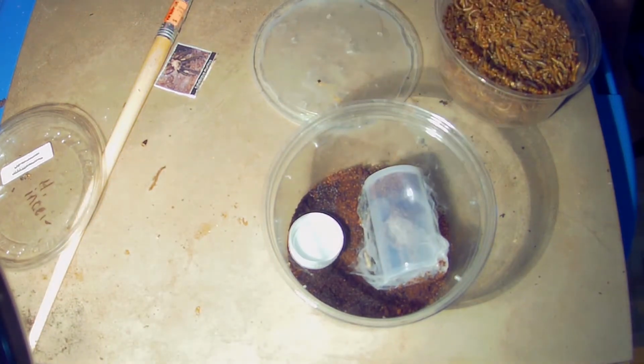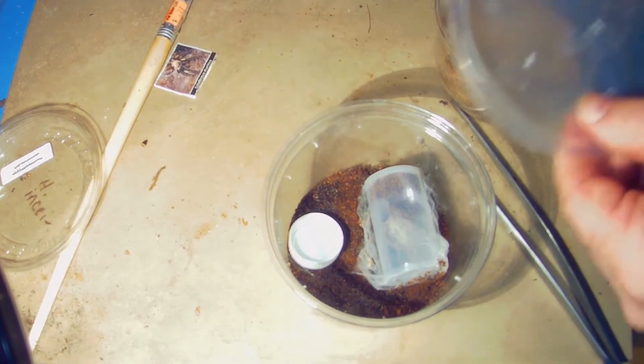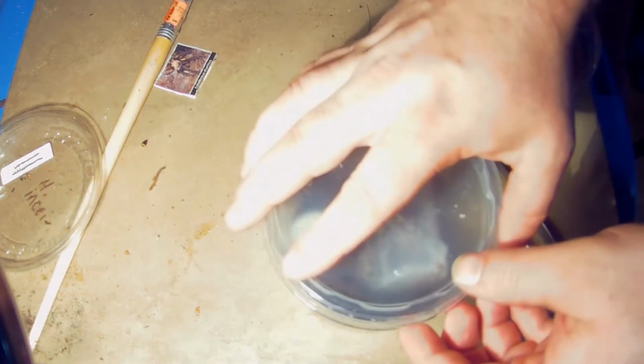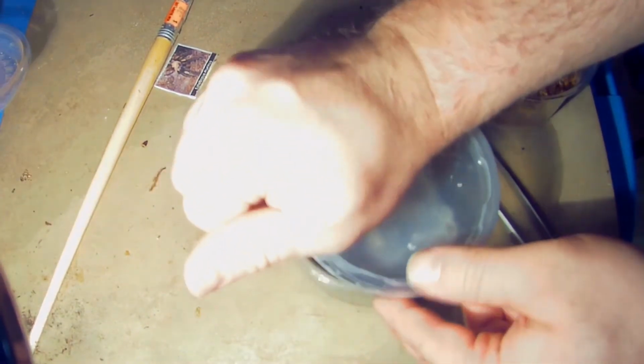Drop it in his web there. Mm-hmm. And we'll call that good for now, because hopefully that container doesn't roll. You put the wrong lid on. Of course I did.